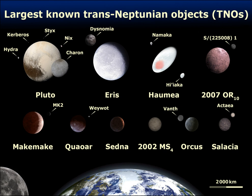TNOs vary in color and are either gray-blue (BB) or very red (RR). They are thought to be composed of mixtures of rock, amorphous carbon and volatile ices such as water and methane, coated with tholins and other organic compounds. 12 minor planets with a semi-major axis greater than 150 astronomical units and perihelion greater than 30 astronomical units are known, which are called extreme trans-Neptunian objects (ETNOs).